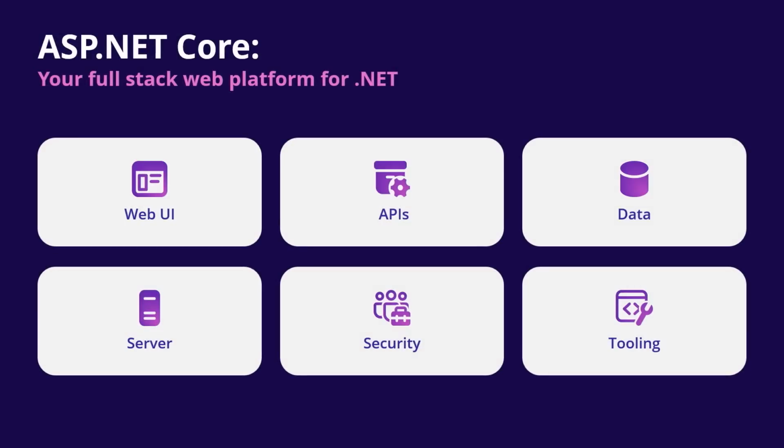ASP.NET Core is a full-stack web framework that provides everything you need to build modern web apps. Whether you're trying to build beautiful Blazor web UIs or scalable back-end services, ASP.NET Core provides everything you need end-to-end in a complete solution, including high-performance servers, built-in security features, and excellent tooling. So, what's new in ASP.NET Core for .NET 9?